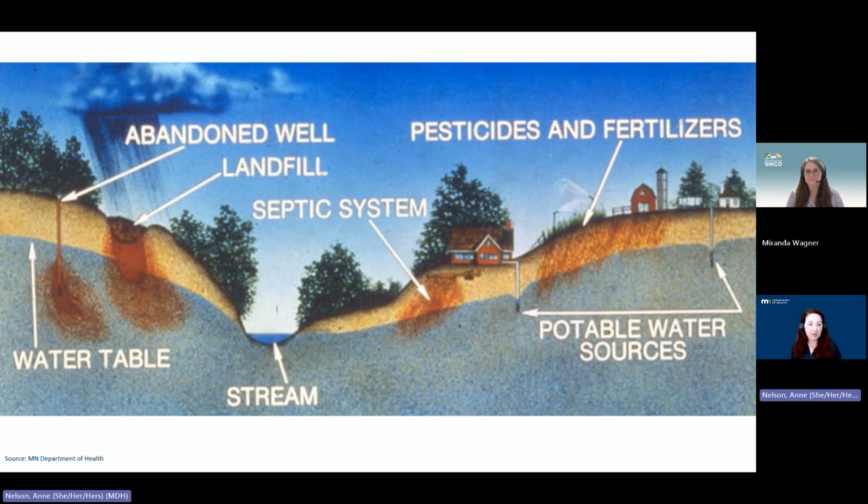We can have some contamination from landfills. We'd like to emphasize that newer landfills are pretty heavily regulated and tested, and our partners at the Pollution Control Agency monitor those really heavily. If you're near one and you have questions, the MPCA can help answer them for you. Another thing is septic systems. Failing septic systems can be a big source of bacteria mostly, and sometimes nitrates if they're really failing. And then also, of course, pesticides and fertilizers.